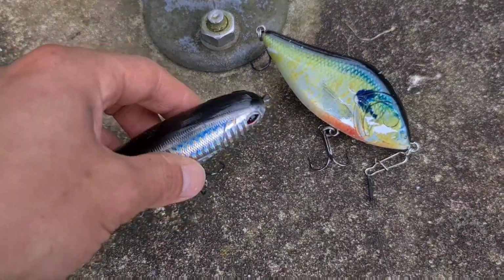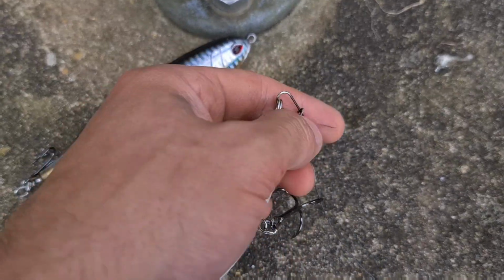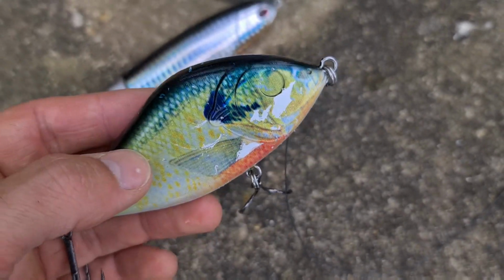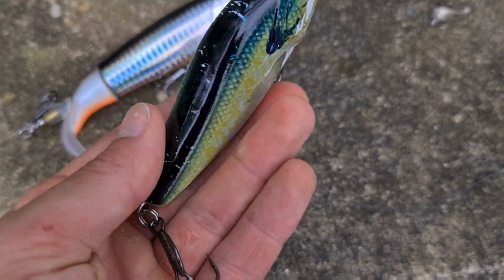So, I've only got about 15 minutes left, and with that, I'm going to change over from this, which you can see has had an absolute battering today. Look at the state of that. Well impressed with that one.